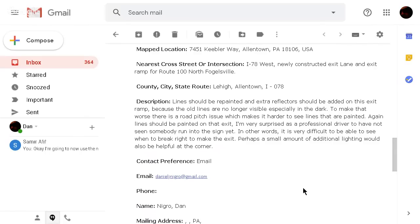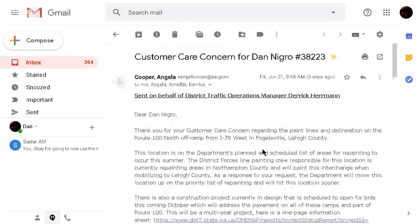Again, they should be painted there. I'm surprised that nobody's crashed yet. In other words, it's difficult to be able to see when to brake right and make the exit. Perhaps additional lighting would also be helpful. They actually moved the job up the list. Do you believe that?